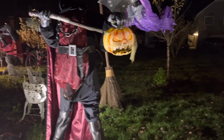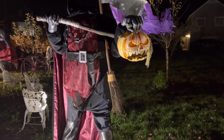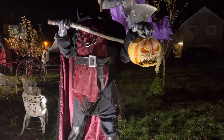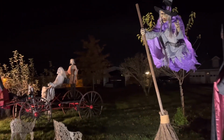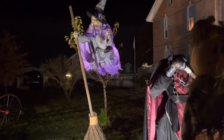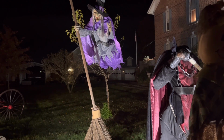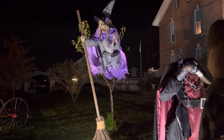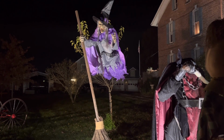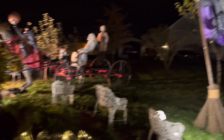They have the same headless horseman, but theirs needs new batteries. Mine was just doing that, and I replaced them today. Then they have the 12-foot witch from Home Depot. I don't think she's ever been on this year because these are stupid, and you have to come out here and turn them on every single night. So if they want this on, they got to come out and physically turn it on. It's dumb. Poor design by Home Depot.